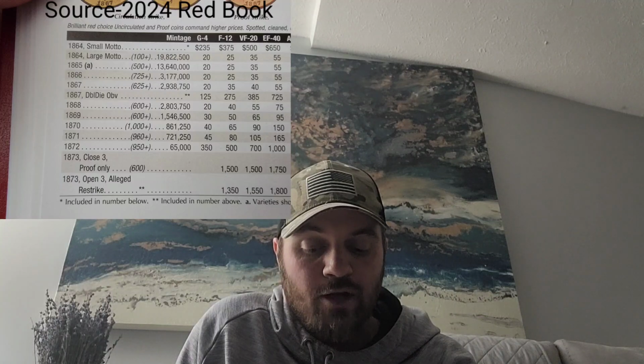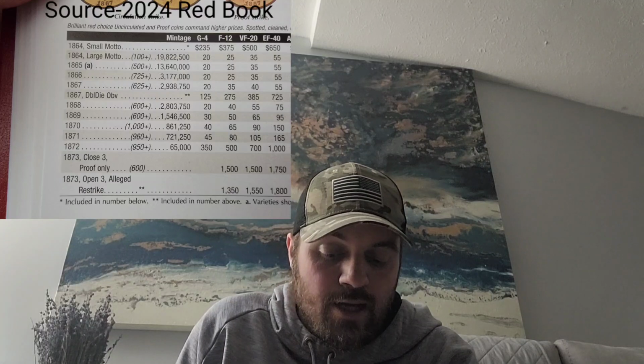The small motto in good condition, according to Red Book, again, take it for what it's worth, $235. The regular or the standard large motto, $20. 1865, $20. This is just good values. The 1866, $20, the 1867, $20, the 1867 double die, $125, the 1868, $20, the 1869, $30, because we're starting to drop off in mintage pretty significantly now.